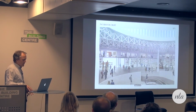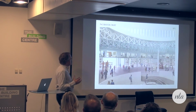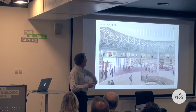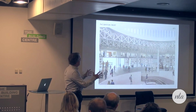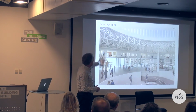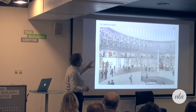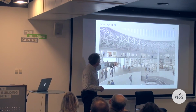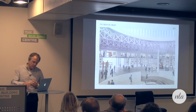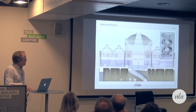But importantly, there's this incubator crust that wraps around the roof, under the roof itself. And we're saying there are possibilities of engaging the community, many different uses, and design, history and research could be happening within that crust. That's very much an important part of our proposals.